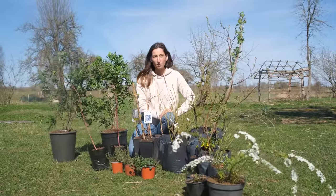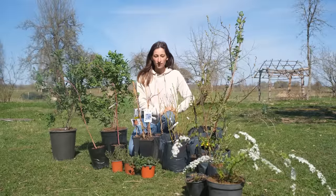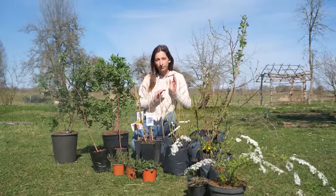So let's go plant everything. It's going to be another part of the work. And hopefully it's going to give us a lot of happiness, beauty, and food. So let's go.